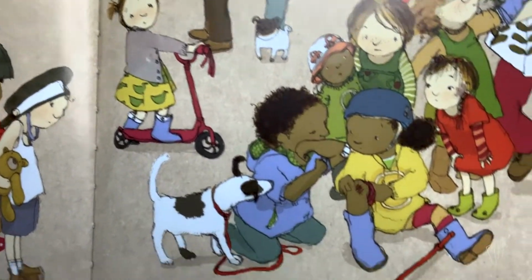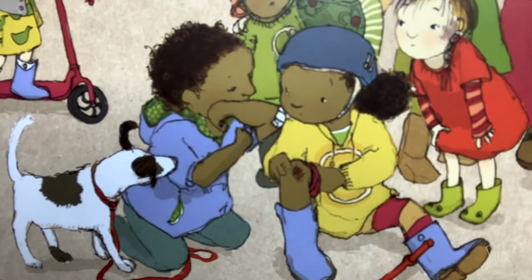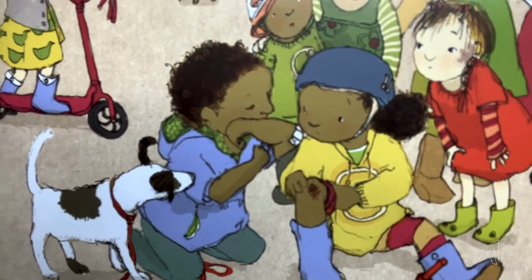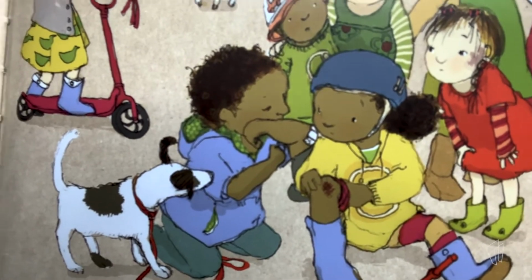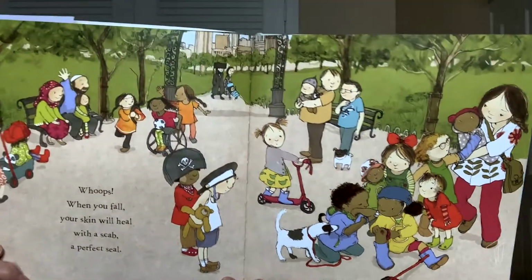Can you see this little boy with his skinned knee? It probably hurts, but it's going to heal really fast because that's what your skin does.